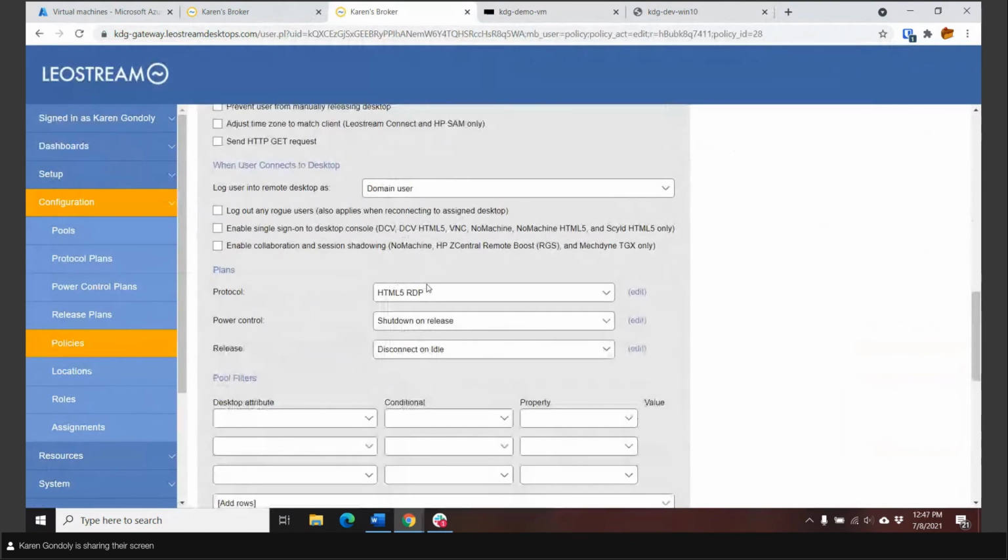Now, because this is a pool of cloud machines, I've selected a power control plan that also shuts the machine down on release. So it's very important to make sure you're assigning plans that control the power state and control the length of assignment based on how you want your roaming users to actually interact with their machines and how long they should own it.